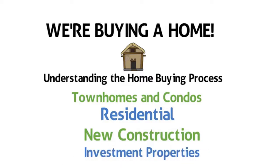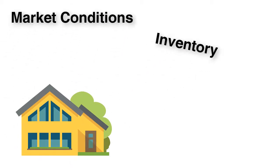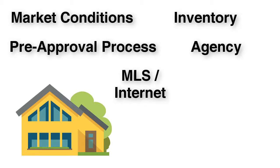Now, what we're going to be covering here today are market conditions, inventory, pre-approval process and why that's so important for you, agency and how that benefits you, the MLS and the internet, for sale by owners, and new construction.